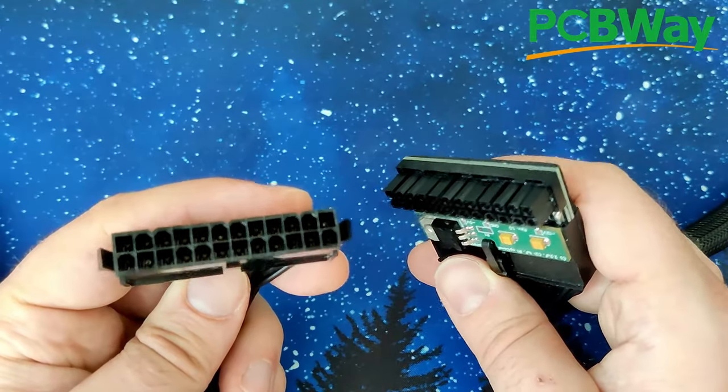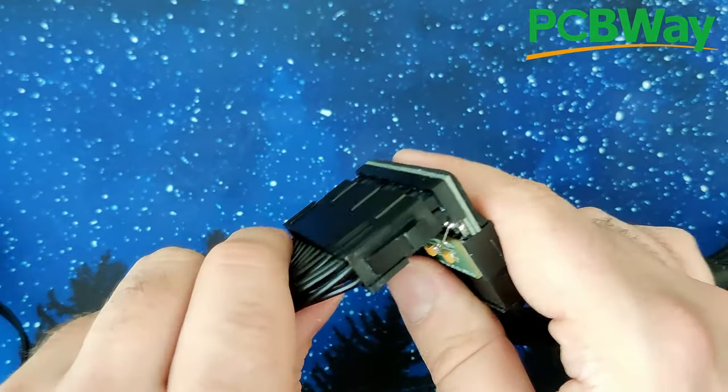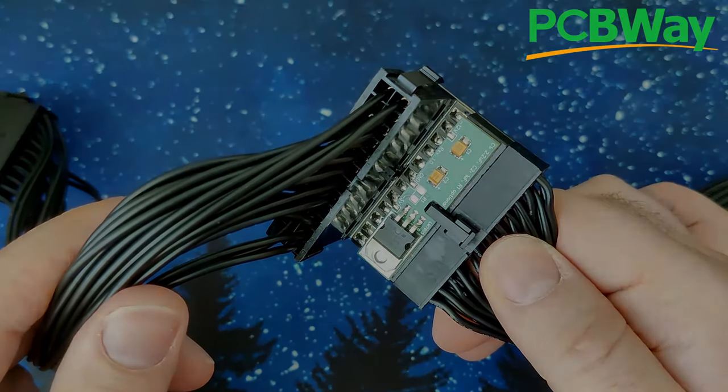And then, with the help of this little adapter, you have restored the missing negative 5 volt rail on ATX power supplies, which allows older hardware, like the Sound Blaster 2.0, to function properly once more.